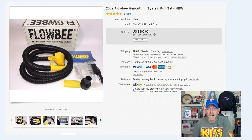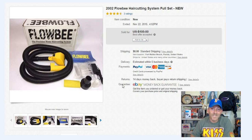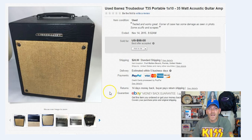Anytime you come across Flobies, what it is if you aren't familiar, if you're not as old as I am: you hook the one end up to your vacuum cleaner, and the other end has different settings, and you can use it to cut your hair. So many of us growing up in the 70s and 80s, with these original Flobies, that's how we got our hair cut, by our moms. They've come out with new ones that are much better. But this was a really good pickup. I think I got those Flobies for $5 a piece, I believe.